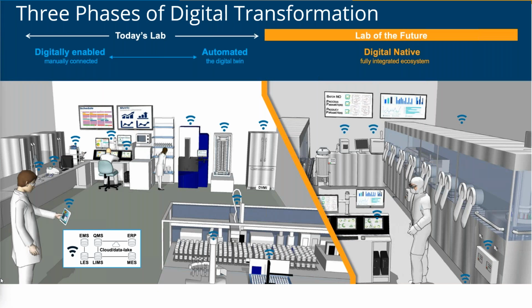Labs must embrace a culture of continuous improvement. Labs should evolve based on data-driven feedback and insights gained from simulations and predictions. Digital twins can also help identify potential risks and issues before they occur in the physical lab. The key is to be proactive in managing risks and not reactive, and therefore improving the reliability of laboratory operations.